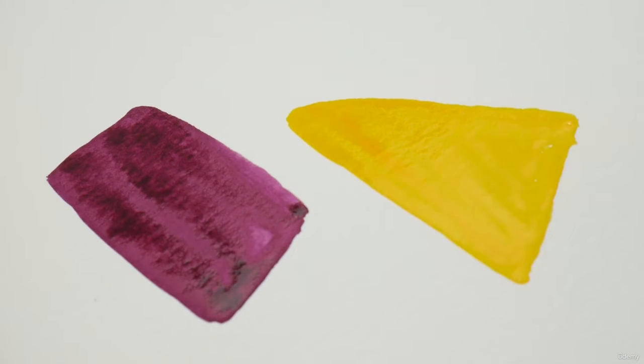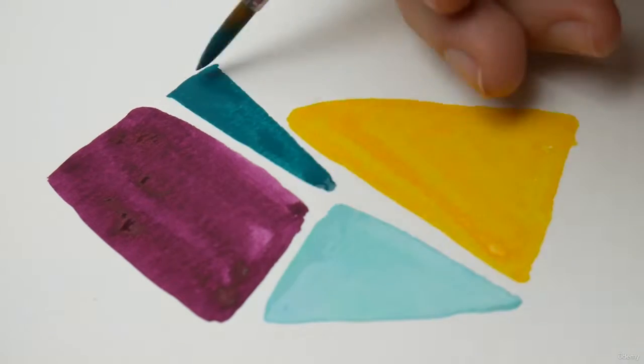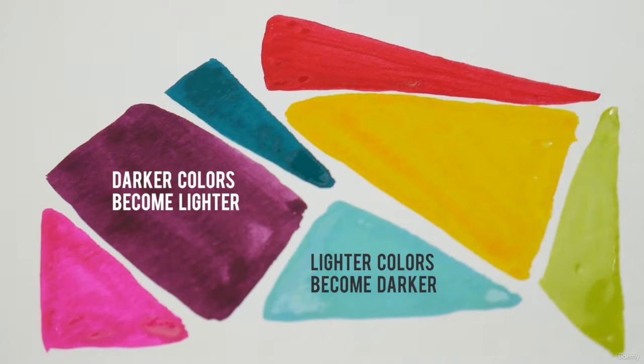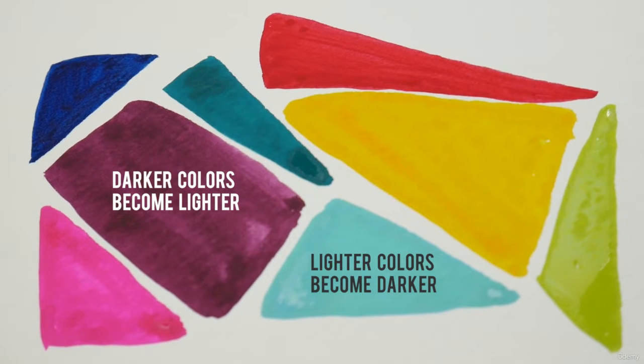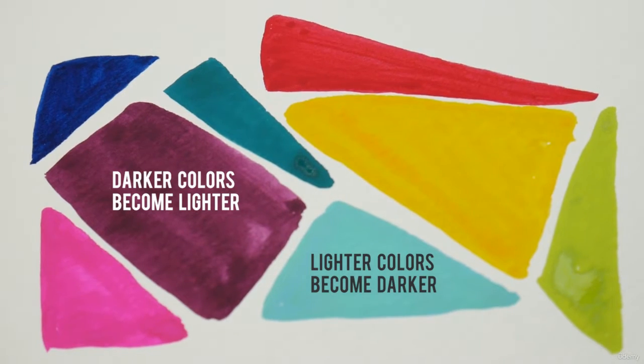Also, colors tend to shift a little bit as they dry. Usually, and this depends on the paint you're using, darker colors become lighter and lighter colors become darker. This can make it very hard or impossible to match the same color by mixing it again. But the higher quality paint you have, the less noticeable the shift is.